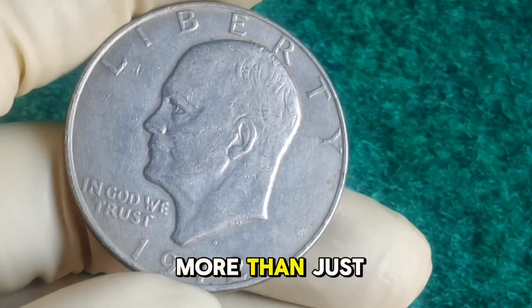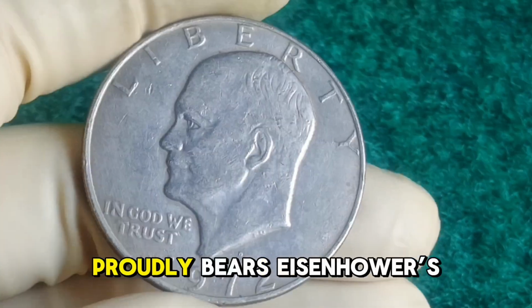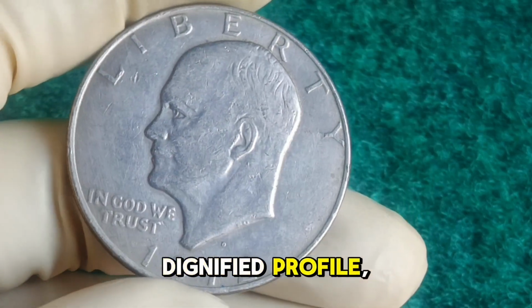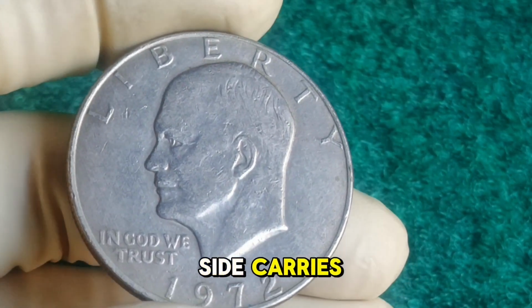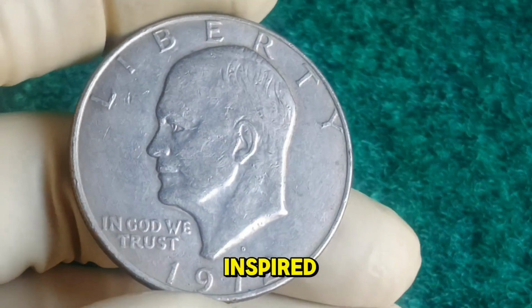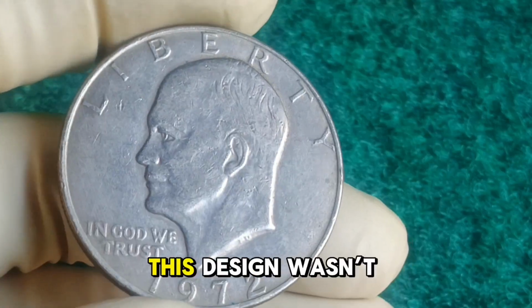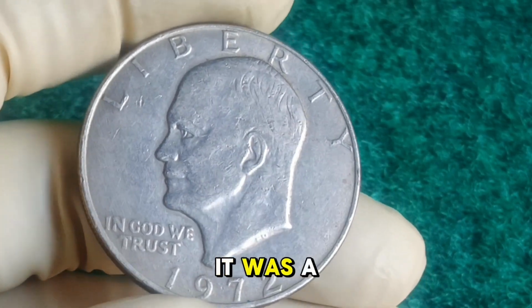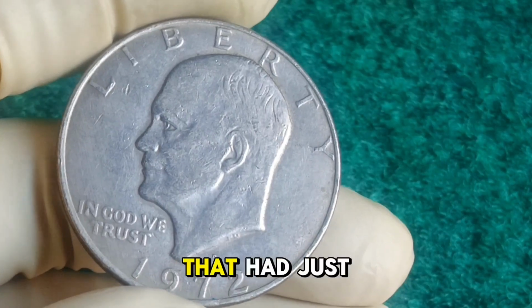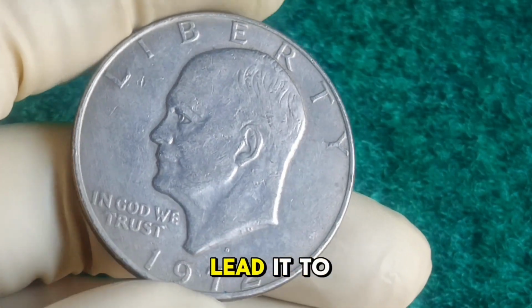The coin was more than just a piece of metal. It was a tribute. On the obverse side, it proudly bears Eisenhower's dignified profile, sculpted by chief engraver Frank Gasparro, while the reverse side carries a breathtaking image inspired by the Apollo 11 mission, the American Eagle, landing on the moon. This design wasn't random. It symbolized both strength and achievement. It was a perfect reflection of a country that had just conquered space and was honoring one of the men who had helped lead it to greatness.